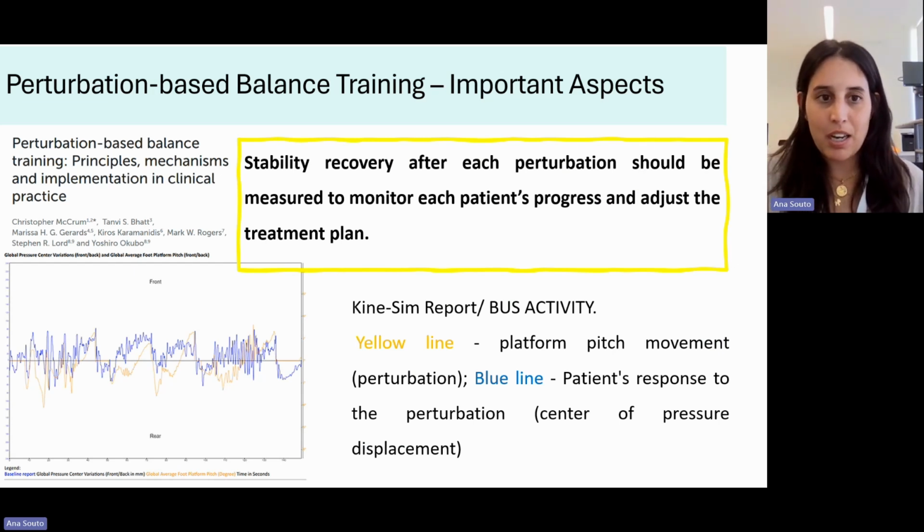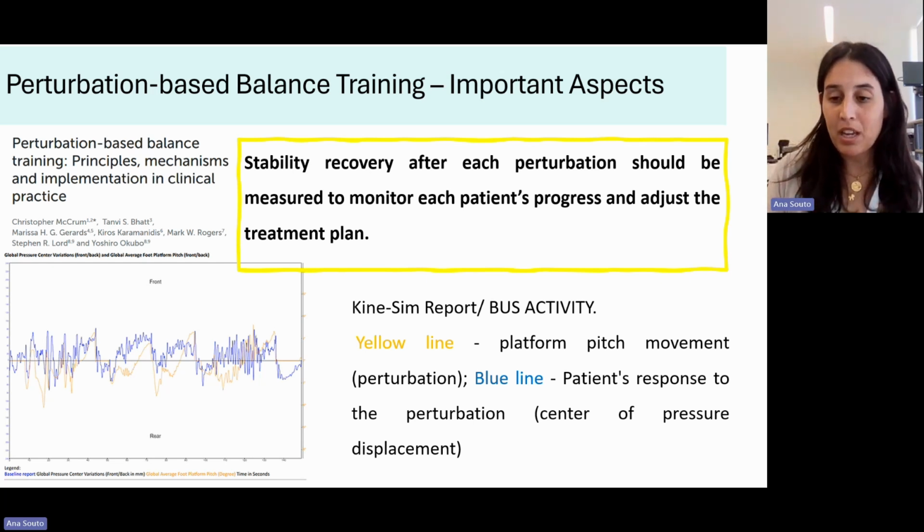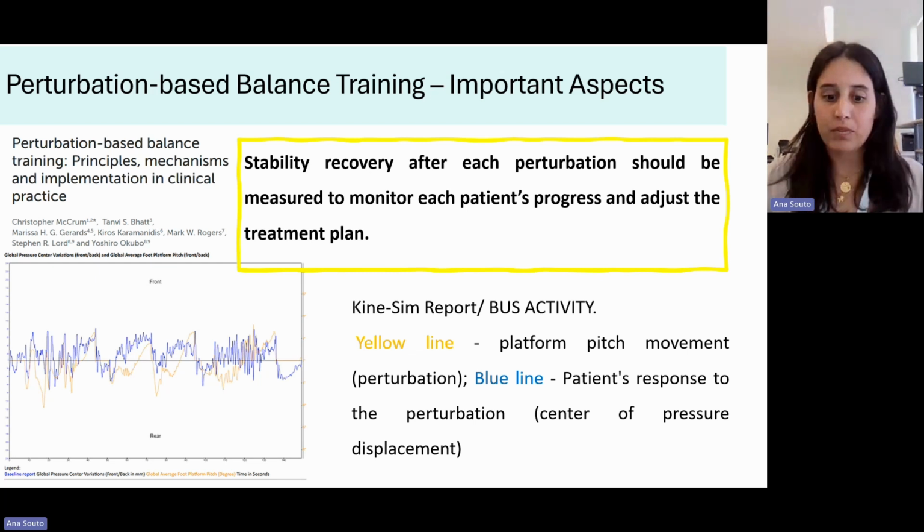Also, another important aspect: we should have the ability to measure the stability recovery. So we should see how the patient is responding to the perturbation in that session, and compare throughout the rehabilitation plan, throughout different sessions, to see if the movement strategies are getting more efficient or not.